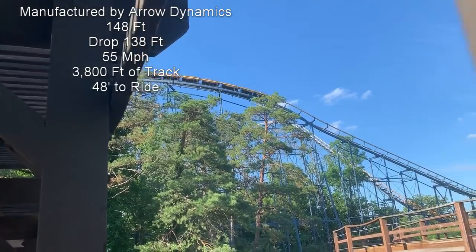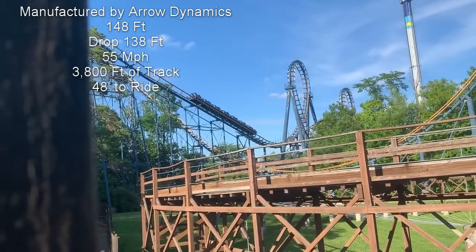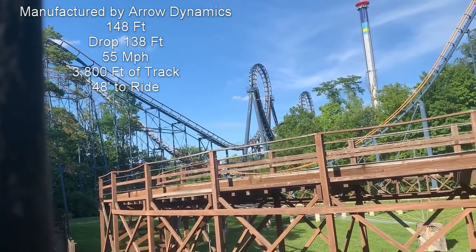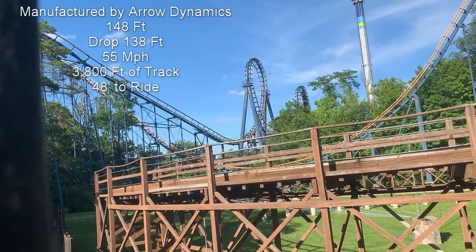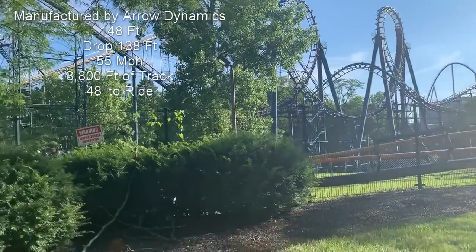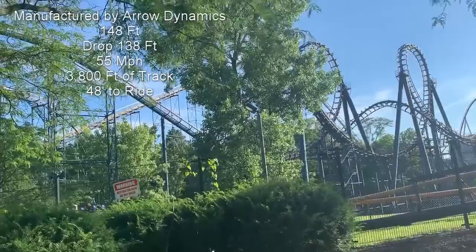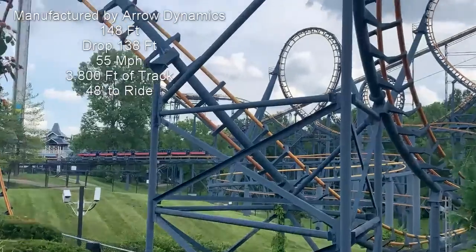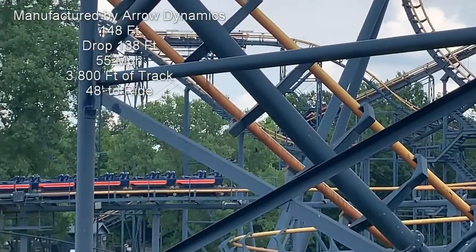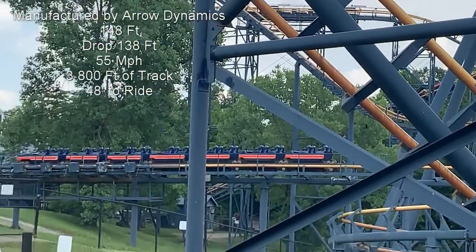Okay, we're going to get to the stats and how tall you have to be to ride it. This has a height of 148 feet, a drop of 138 feet, a speed of 55 miles an hour. It has 6 inversions, 3,800 feet of track, and to ride you have to be 48 inches. So those littler kids are able to ride.